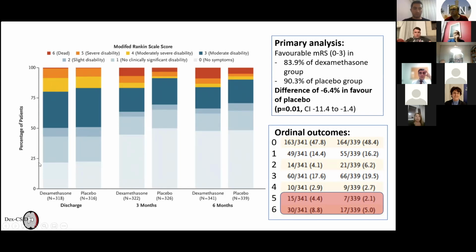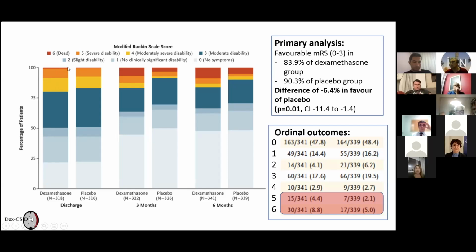And you can see immediately that at discharge, patients in the dexamethasone arm had poorer outcomes. This is even more pronounced at 3 months, and at 6 months seems fairly stable. So when we look at the proportion of patients with a favorable, so a good MRS at 6 months, that's the primary analysis. 84% of patients in the dexamethasone group had a good MRS versus 90% in the placebo group. So actually opposite to what we hypothesized when we started the study, patients in the dexamethasone group had a worse outcome. And I'd say this was surprising for us.